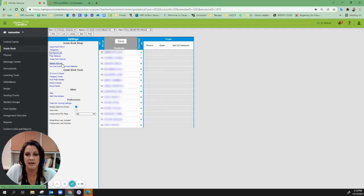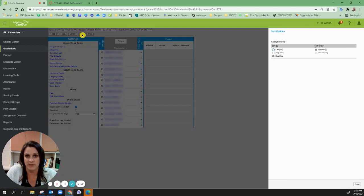Another thing that's really good is the curriculum list category. So you can see the assignments that have transferred over from Canvas in your curriculum list, and make sure that everything is set up the way you want it in the correct category. And any changes that you need to make, you can make in that curriculum list category. You can also come up here to sort, and you can actually organize your gradebook in a way that makes sense for you. It's set up to sort by due date and ascending.